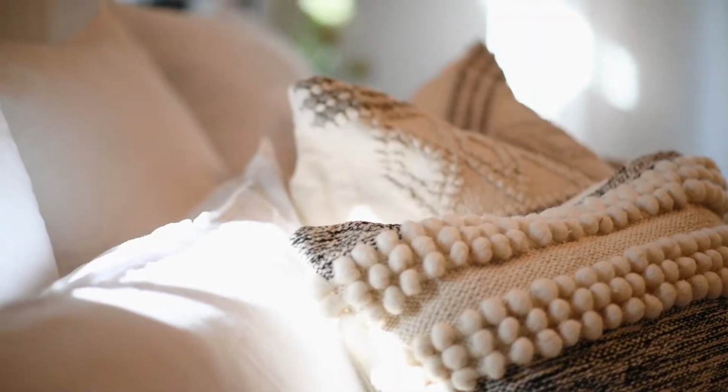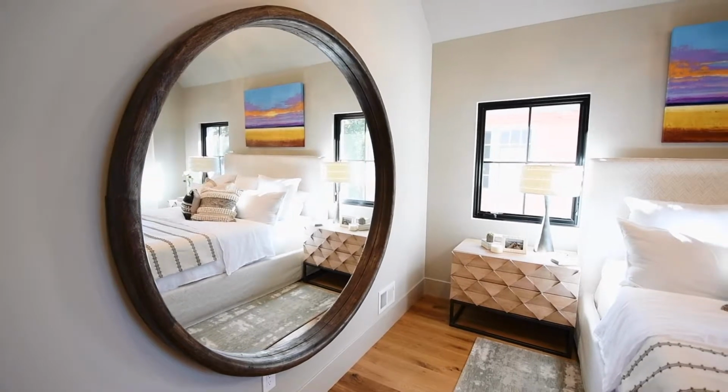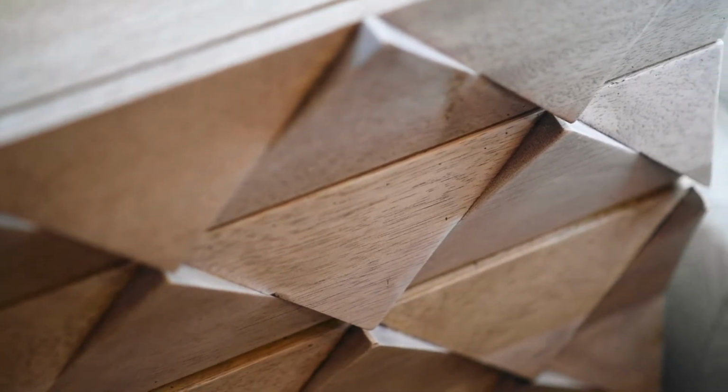For this, we made sure that we brought some texture all around with pillows for the bed, as well as throws, texture shown on the accent chair in the corner, as well as the dimension and texture shown on the nightstands with this natural wash wood, however with a very interesting and geometrical design that brings dimension to the space.